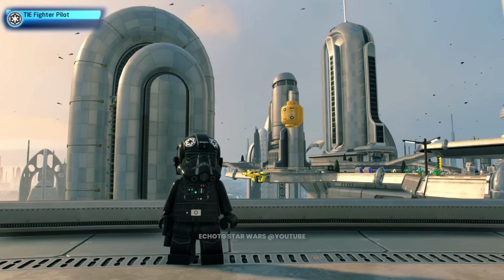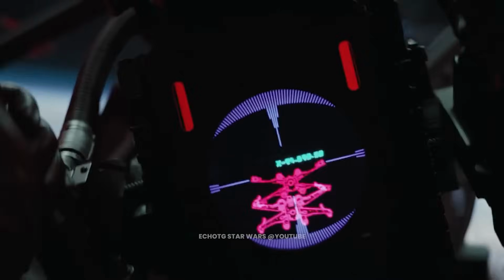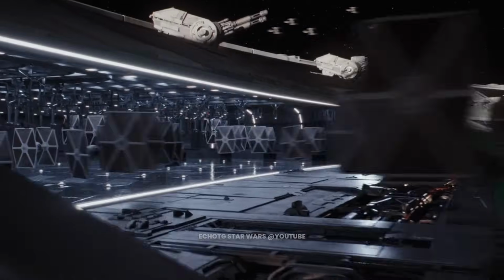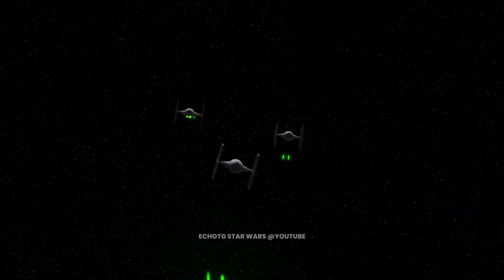This is TIE Fighter Pilot. TIE Fighter pilots are the troopers whom the Empire deemed skilled enough to fly in the Imperial Navy. They pilot TIE fighters with pride, as the iconic ship is synonymous with the Empire's power, striking fear into the hearts of all who see them coming.